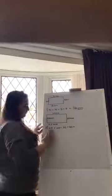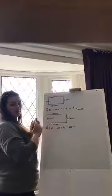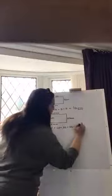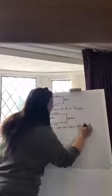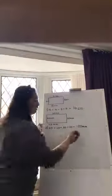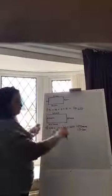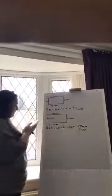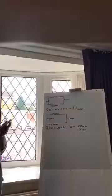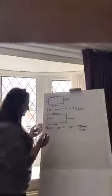Well done, Isla. So 40 add 40 is 80. Add 20 is 100. Add another 20 is 120 millimetres. But I know there is 10 millimetres in a centimetre, so I could turn that to 12 centimetres. But the question did ask me for 120 millimetres. Let's check the comments.